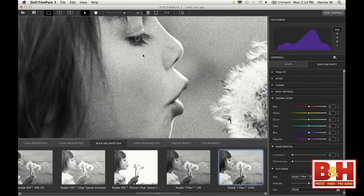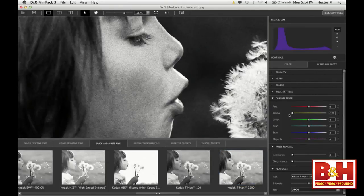This is the beauty about DxO FilmPack. Not only do we give you full capability of controlling your channel mixer, where you can create your own custom looks, but we actually tell the difference apart from digital noise, where you can see the noise levels have been completely dropped, because I don't want digital noise. What I want is actual film grain. This is what I'm looking for.